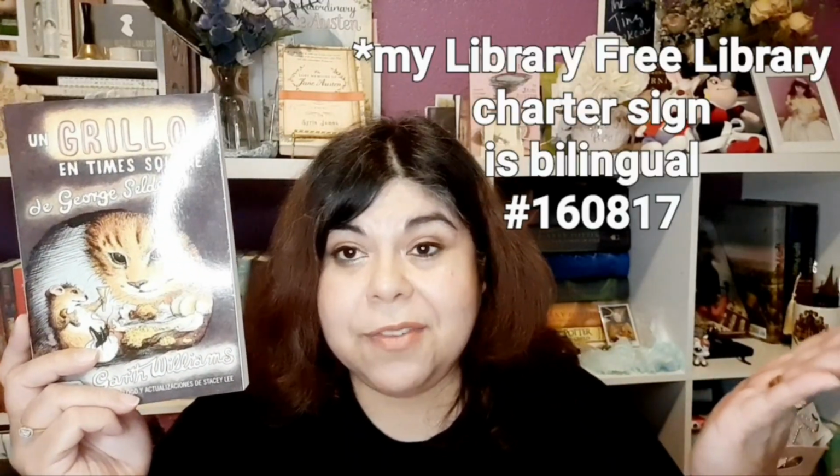My little charter sign, because I do belong to the charter of the Little Free Libraries. I'm on the app, so people can find my Little Free Library. And I really wanted to have some Spanish books for Spanish speakers. I live here in Central Texas, and there's a lot of Spanish speakers here. My Little Free Library was named after my abuelita, my grandmother, who only spoke Spanish. So I wanted to honor her memory and put some Spanish content in there. So this was one of the reasons why I purchased this book, specifically for that.